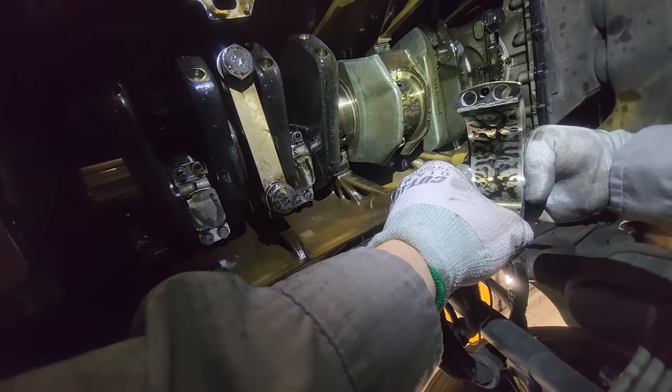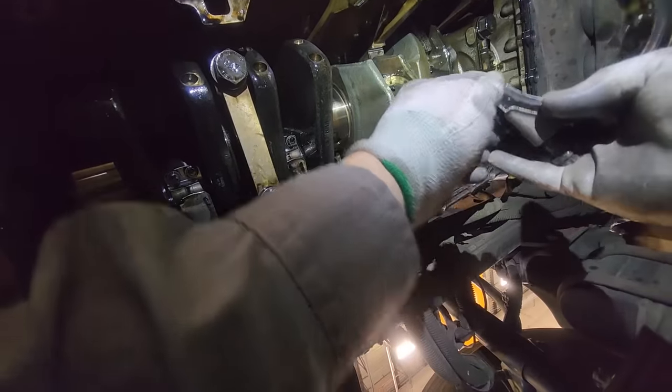probably use lithium grease for the bearings themselves. That's very common for assembly, so maybe he thought, I'll just put it on the bolts. Like I said, I'm not really faulting him for that. Just it's very weird. I've never seen that before.